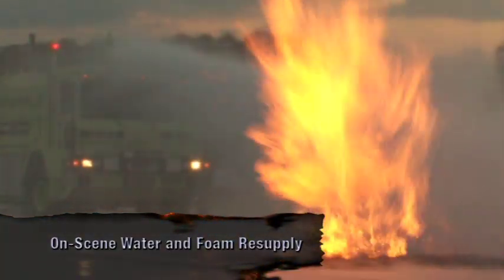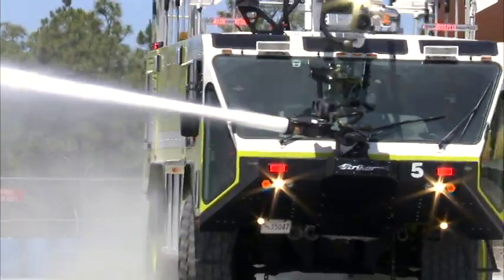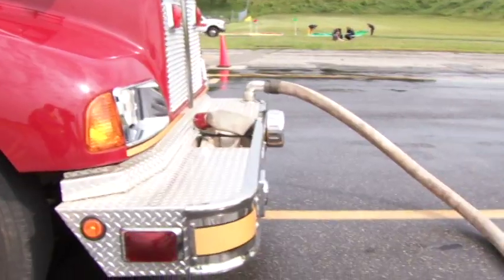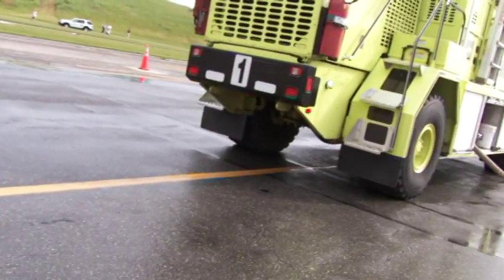ARFF vehicles carry large quantities of water, foam concentrate, and complementary agents. Foam tanks are sized to carry sufficient quantities of foam concentrate to supply the ARFF vehicle through the discharge of at least 2 full tanks of water. ARFF departments and mutual aid departments must have compatible hose connections or proper adapters available.